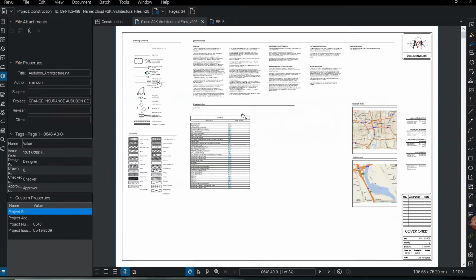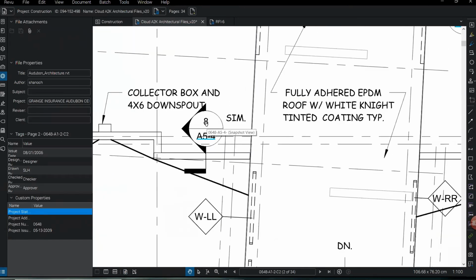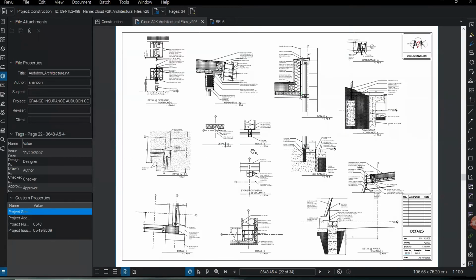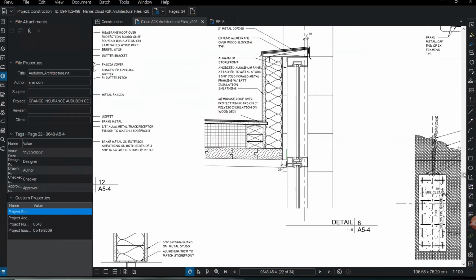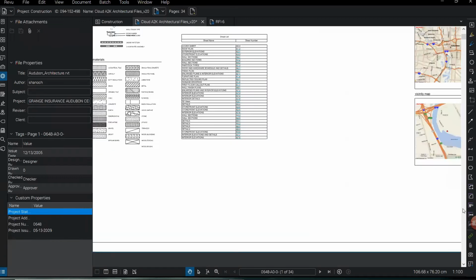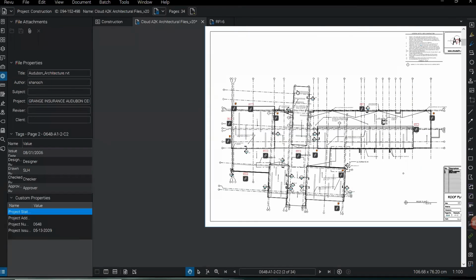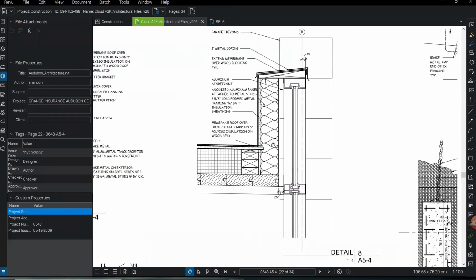I can also hyperlink those details themselves. On this one here, I do have that section 8 hyperlinked. If I click on the 5-4, that will take me to the drawing itself. It won't take me to the exact section, which is detail 8, this section here. If I hyperlink that through that drawing, I'll just go to the next sheet, which is this one. And if I click on the detail number itself, I have that hyperlinked, so that will take me directly to that detail. So you can do all that. That's a great way to work on site.